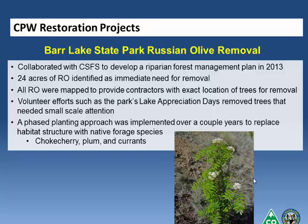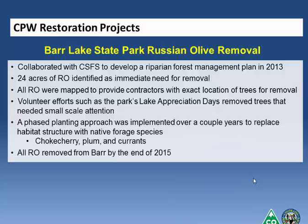And we have now eliminated all the Russian olives at Bar Lake State Park, which is an agricultural field. And really, it's impressive and really cool. One of the points I wanted to make on that is we're really thoughtful about planning. We're putting riparian forest restoration plans on the ground for these parks. So as we're removing these trees, we can reintroduce desirable native species in a phased planting effort so that the habitat is able to be maintained for wildlife.